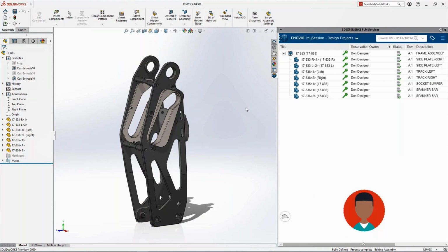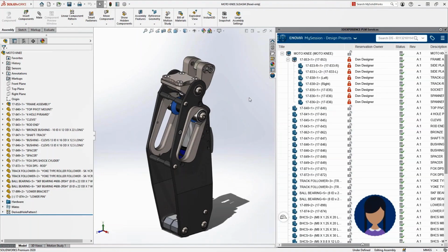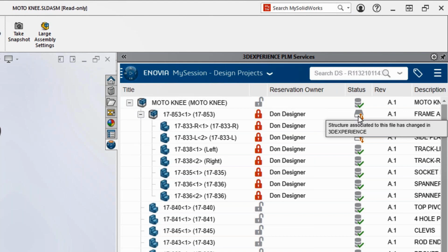So now coming back to the other designer, where she is not aware of what has changed, what changes have been done. So what she has to do is she has to refresh this 3DExperience platform again to get the latest updates here. So once she tries to refresh, she will be able to see in the status bar these are the specific files that another designer has done. Dawn has made a change, and she has to get the latest version of these modifications in her computer, because still she is working in the older version, right?